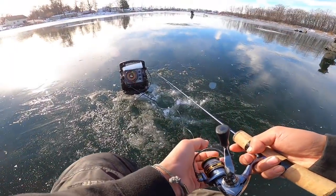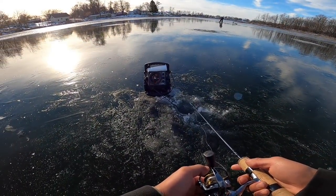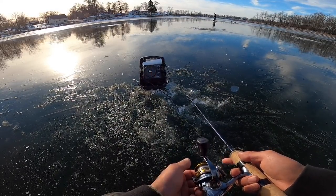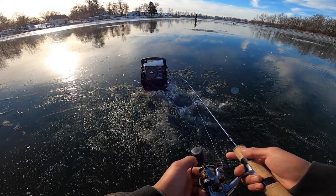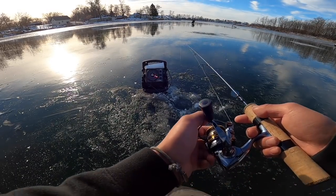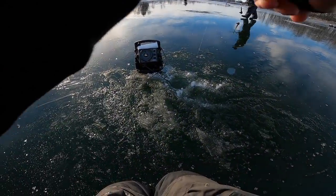Oh yeah, there's fish down there. Holy cow. I'm gonna switch my thing real quick. Drop down right on his nostril. Didn't want the smoke. Oh, he nipped it. Just a fatty school.